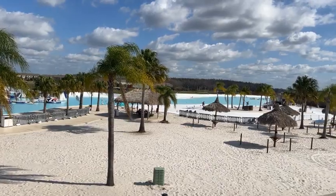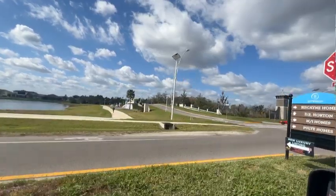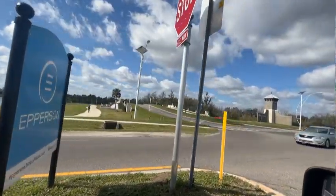The entire community was a cow pasture, actually, up until a couple of years ago when they built Epperson Ranch. And everybody who lived here and wanted to go to an actual grocery store would have to get in their car and drive a couple of miles just to get to the closest Publix. And now Publix is right here at the entrance of the community.